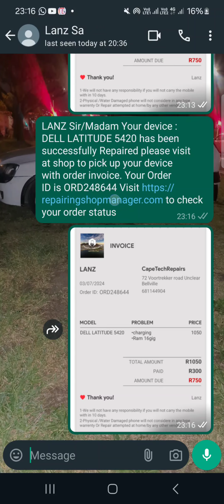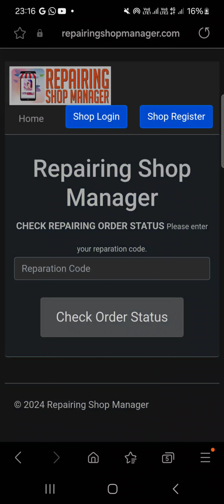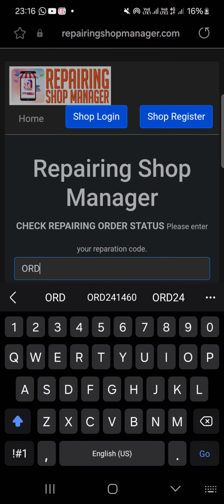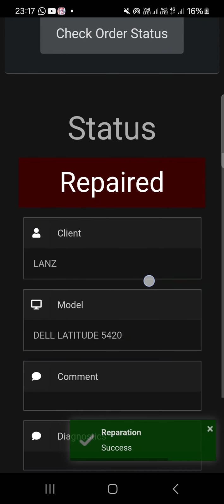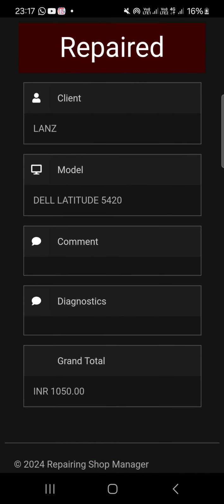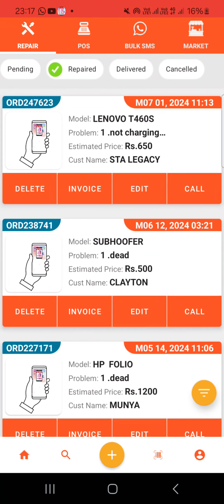So if a customer clicks on that link again and they track the order as well, there it's ORD 2488644. Is that so? 8644. Yes, that's it. Then we say check order status. There, it's been repaired. Client, model, and everything. So from there, automatically your customer has been updated on what is happening with their device.